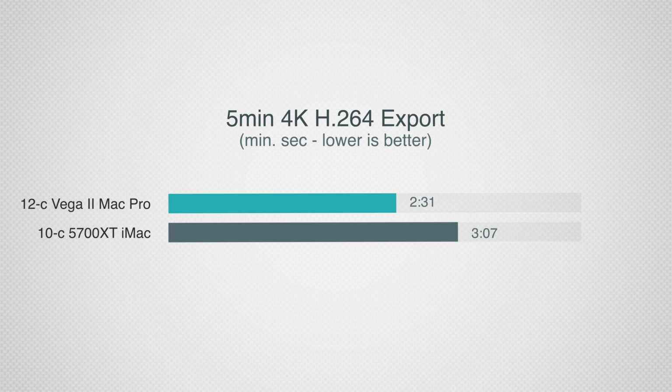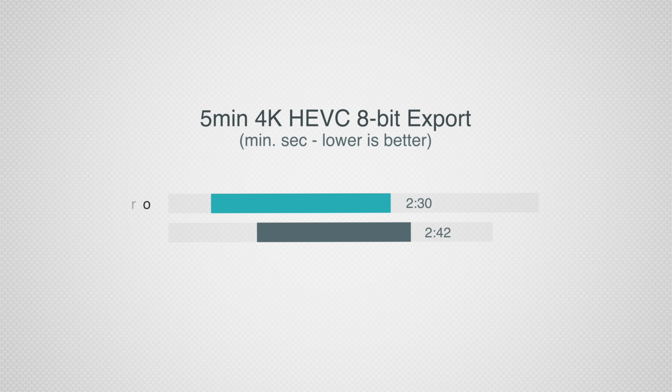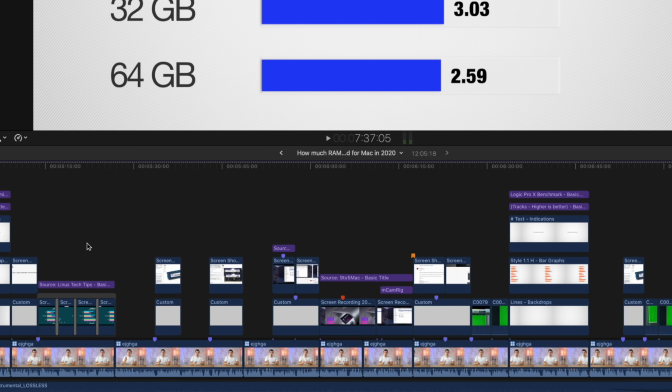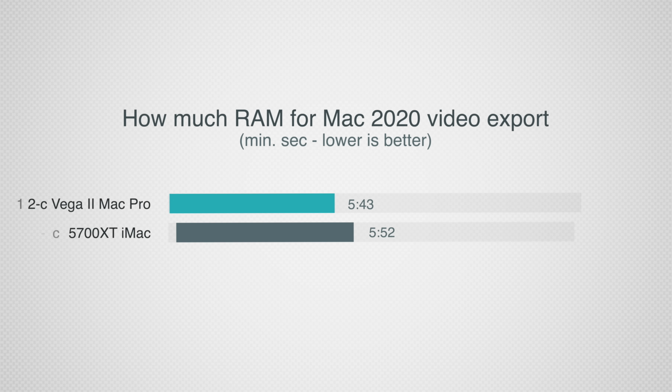I exported two 5-minute sample projects with multiple effects, the first being common 4K H.264 and the second being H.265, and in both cases the Mac Pro was faster. I then exported one of our YouTube videos, which is roughly 12 minutes long, and it has a ton of graphs and effects, and the gap actually closed up here when your GPU has to do all of these effects and animations. The newer 5700 is just more efficient. By the way, all of these numbers are using the latest version of Final Cut, which has changed some of the results from our previous videos.